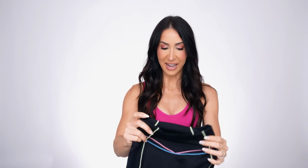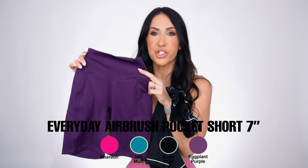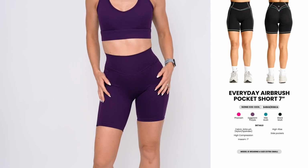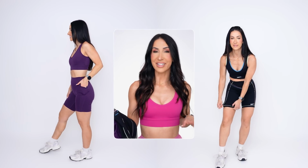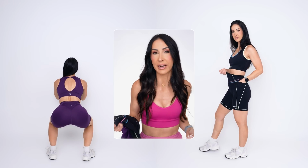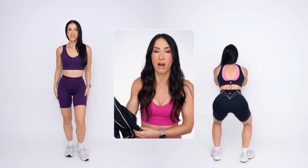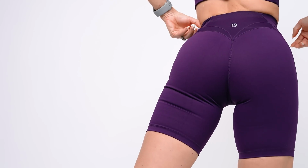Moving back to performance items, we talked about the Everyday Airbrush pocket leggings, and we also have the Everyday Airbrush pocket shorts. And so these are coming in a 7-inch version, so kind of like your biker style length short. I'm showing you them in the eggplant purple as well as the black multi, so you can get an idea of how they look. While 7 inches is quite long, for those of us doing performance activities, that length I feel ensures that it's not going to ride up. You know they're going to stay in place. If you're someone that gets thigh chafing, this is a great option because it really does cover a good portion of your legs. At least for me, having shorter legs, it certainly does. So these are a great item to have in your collection if you don't have anything like this.